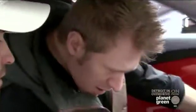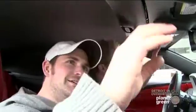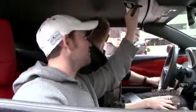Hey, Matt, you should put the top down. How do we do that? There we go. You can't find a button. Yeah, how many car designers does it take to get this top down? It took a visionary from Detroit to realize that not all cars had to look alike.